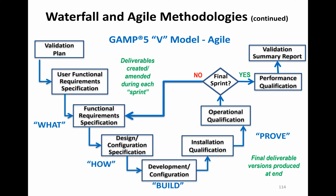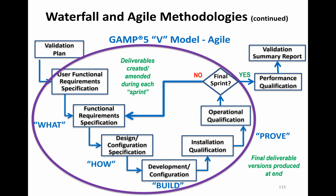It's up to individual companies to decide how they're going to do this, how they're going to create and amend different deliverables, but don't try to force fit the waterfall documentation into an agile methodology, because you're putting a square peg in a round hole. You have to come up with the best approach for doing this, and you have to use common sense. So you see, this cycle is similar to the phases, only you're going to keep recycling over and over again, doing these tasks for each cycle.